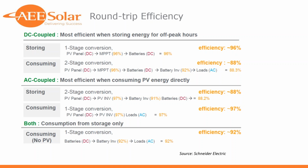On the AC coupled side, it's almost the inverse. We've got a two-stage conversion on the storage, where we're going from the panel into the PV inverter, then into the battery inverter, then into the batteries. We'll call that 88%. On the consumption side, for concurrent consumption, much more efficient, because you're basically just a grid tie string inverter at that point. So this is a consideration that sometimes gets lost on us when we think about what's the absolute best.